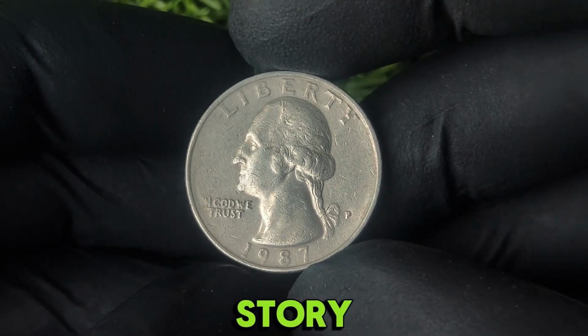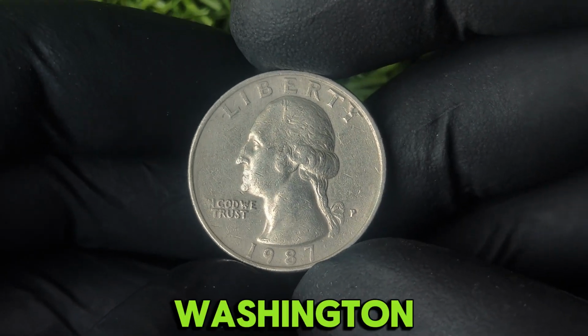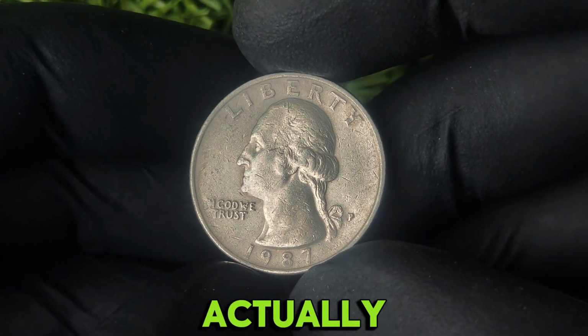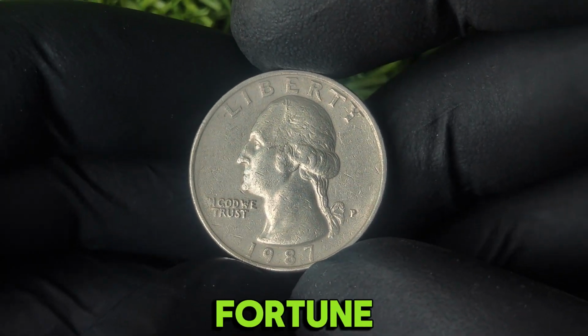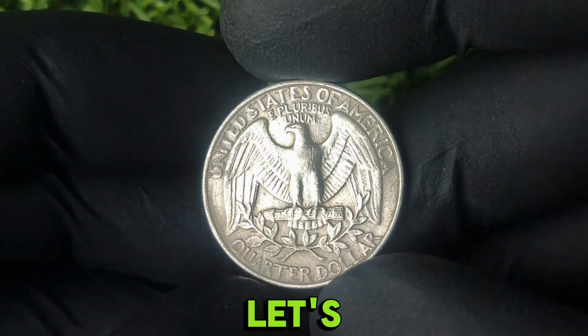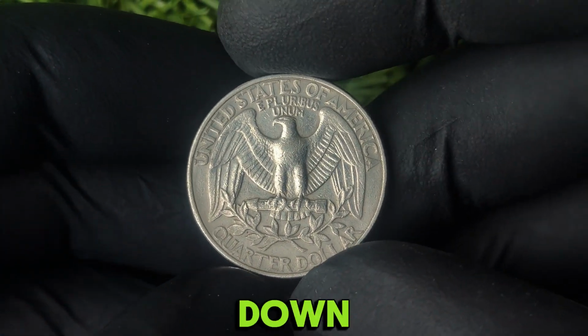We're digging into the story of the 1987 P Washington quarter, the viral $1.8 million price tag, and what actually makes some coins worth a fortune. Is this just internet hype? Or is there really a hidden gem in your change jar? Let's find out. First, let's break down the basics.